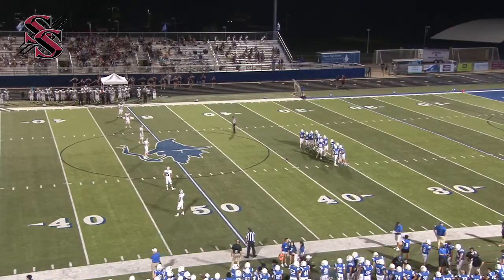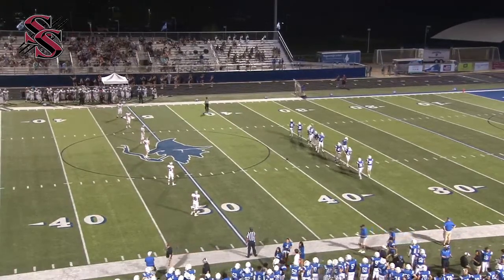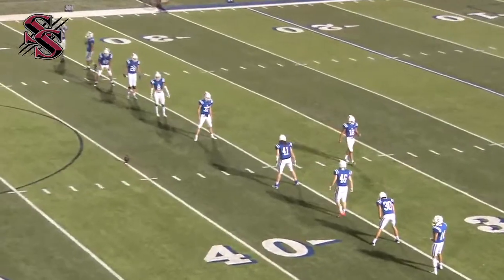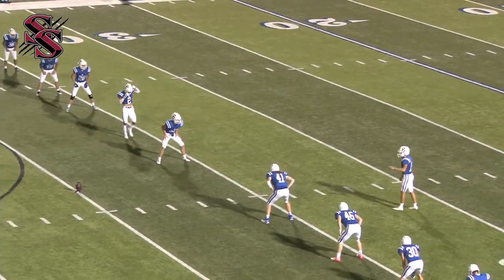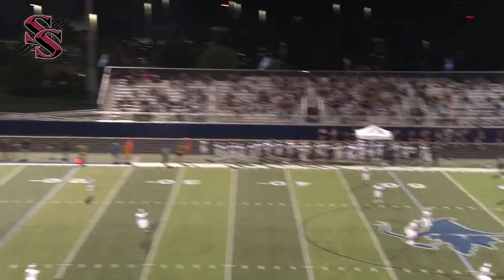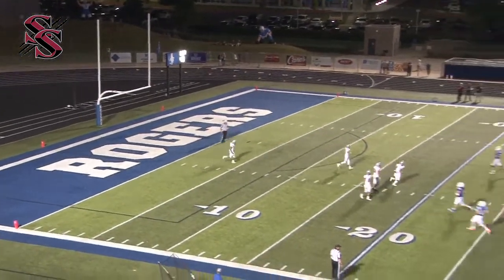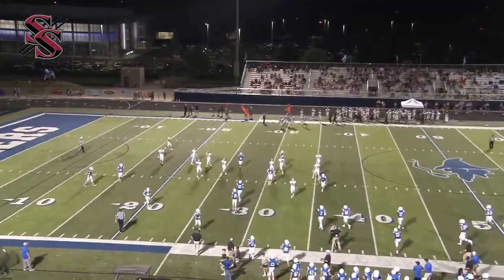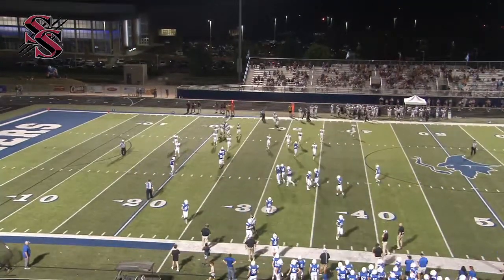No, they haven't. And, you know, they've given up some big plays, and that's just something they've got to cut down on. Set to kick off for the Mounties, number 15, Kale Slaba. Slaba's kick is out the back of the end zone for a touchback. Panthers will take over first and 10 at the 20-yard line.